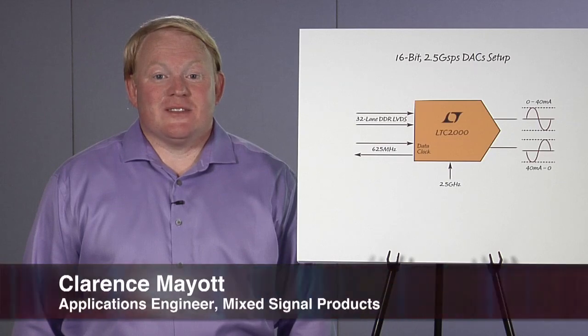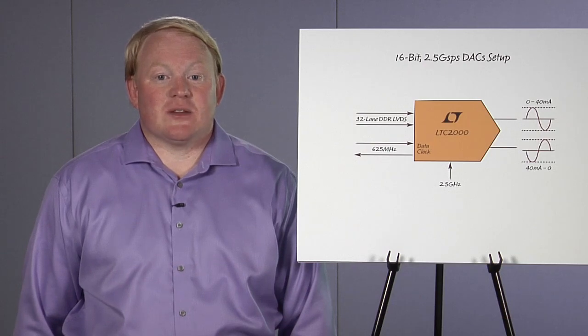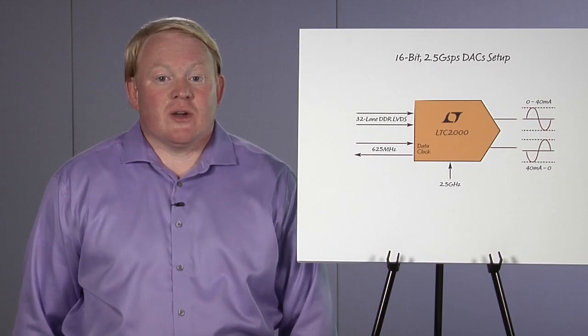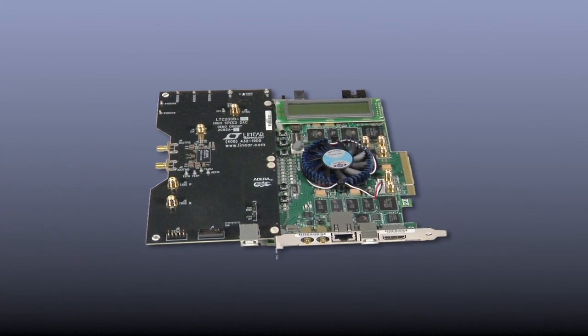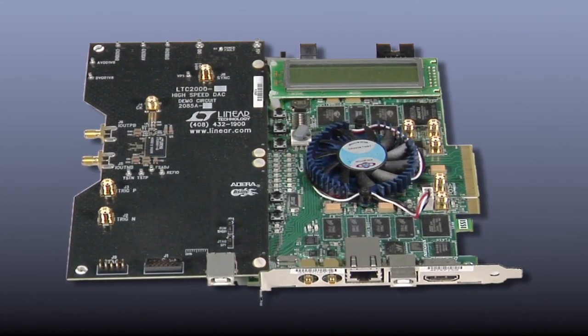The LTC2000-16 is a 16-bit, 2.5 gigasample per second current steering DAC with excellent spectral purity. It can be used in various applications for signal generation where a low noise floor and high spectral purity are important. With 40 milliamps of output current, the LTC2000 offers flexibility in output impedance.